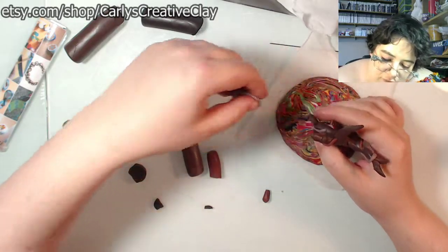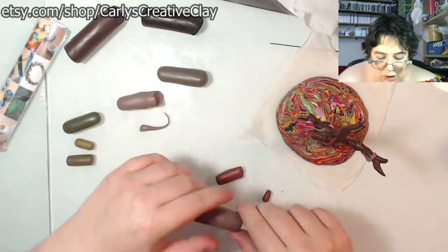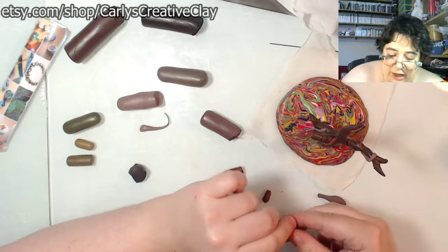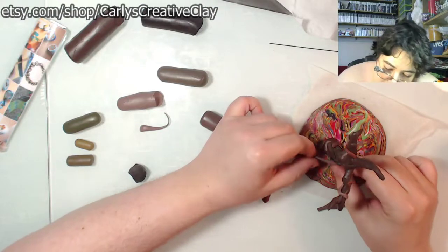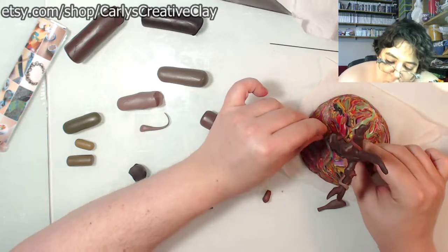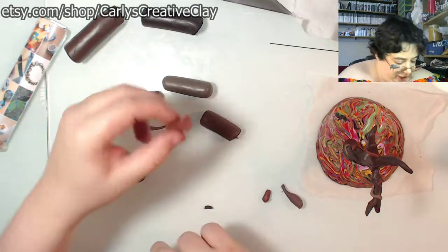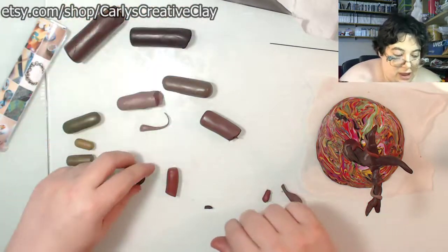I'm just tucking bits round and making sure I use some of all the different colours. I've mixed up far too much brown, but that's fine. I will have a million uses for varying shades. Another conversation I see a lot online is, what are good places to store clay that you've mixed up colours for? Because you don't want to put it back in the base brown packet. Did I drop some? I probably did. I'll get that in a bit.